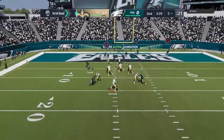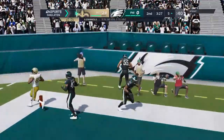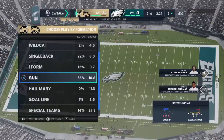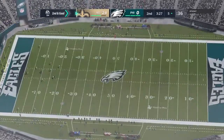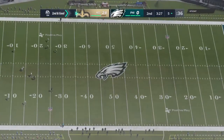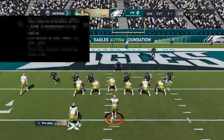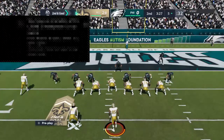Throwing again is Darnold. To the end zone, but it's incomplete. From the snap, he certainly looked like he knew where he wanted to go with the ball, but surprise, that guy was covered. So that took his attention elsewhere to no avail. Line of scrimmage, once again the 5 as they get ready for second and goal.